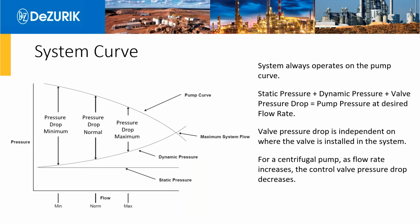When data is sent to me for sizing a control valve, one check I make is to verify that the pressure drop at max flow is less than the pressure drop at min or normal flow. This is based on dynamic losses. Losses due to friction increase as the flow rate increases. The pressure drop at max flow has to be less than the pressure drop at minimum or normal. Potentially it could be very close, could almost be equal, but it cannot be more. If it's more, then you're not being given valid data for sizing a control valve.